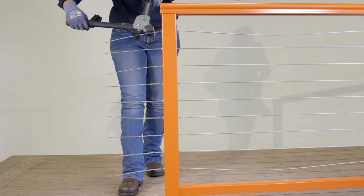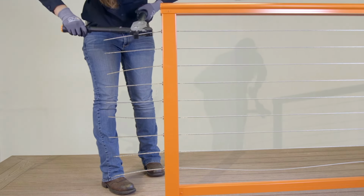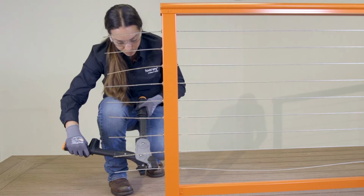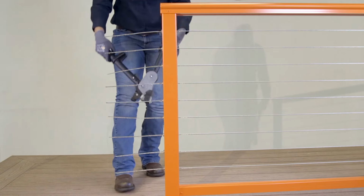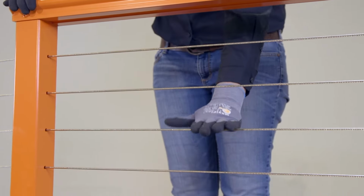Repeat the process for all of the cables. If a higher tension level is required, just adjust the tension indicator as needed and repeat tensioning all cables. Do not exceed max level.